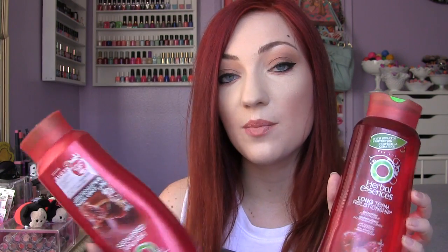And then this one used to be my favorite. It's the Long-Term Relationship with the raspberry silk extract or something like that. I also used to use these a lot. I have red hair. The red is really sensitive to color fade and color washout, so I can't use Herbal Essences anymore, and even when I had black hair it kind of washed out. It made my hair look really dull, so Herbal Essences not the best for color treated hair.